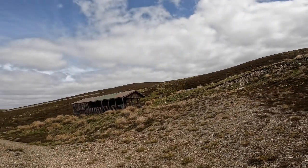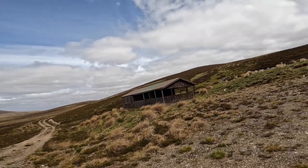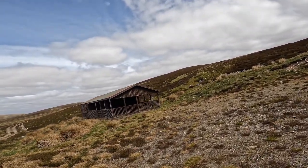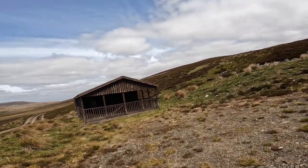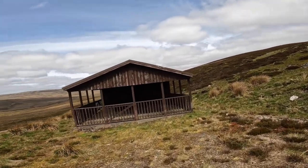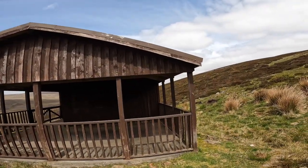Oh, look, Chateau Lunch. No idea what that is. A barn or something. I don't know, but I think I'll be stopping here for a wee bite.